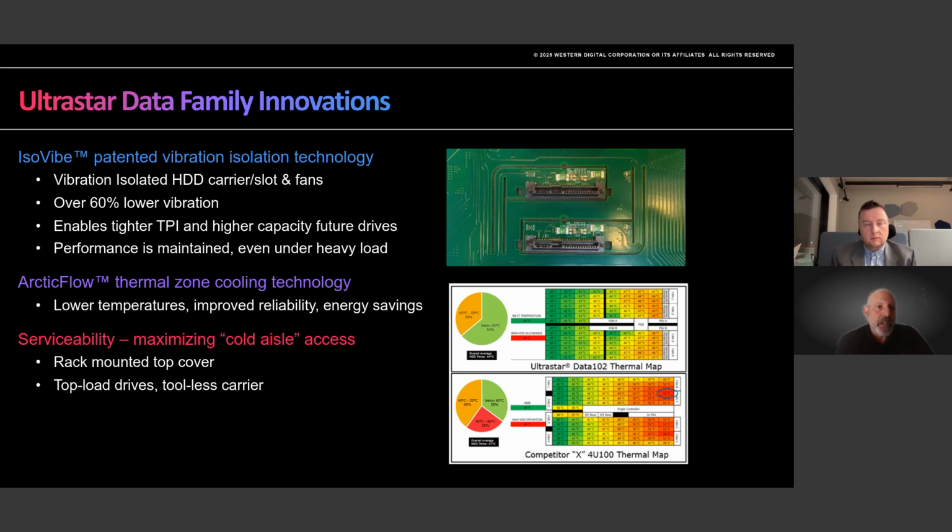Just really briefly, I'll talk about some of the key ones that we call IsoVibe. If you look at the image on the upper right of the screen, you can see that we actually have cutouts in the circuit board where the hard drive mounts. And so that provides vibration isolation from the hard drive to the rest of the system. Any hard drive then has less influence from all the surrounding hard drives, the fans, and everything else. So we've done a lot to reduce vibration at the hard drive level, both what the hard drive puts to the rest of the system and what it experiences from the system.